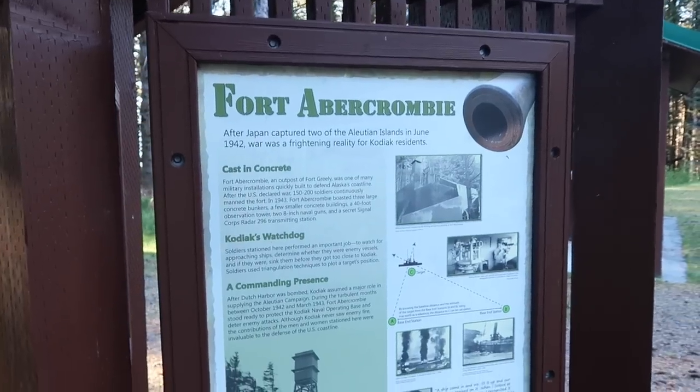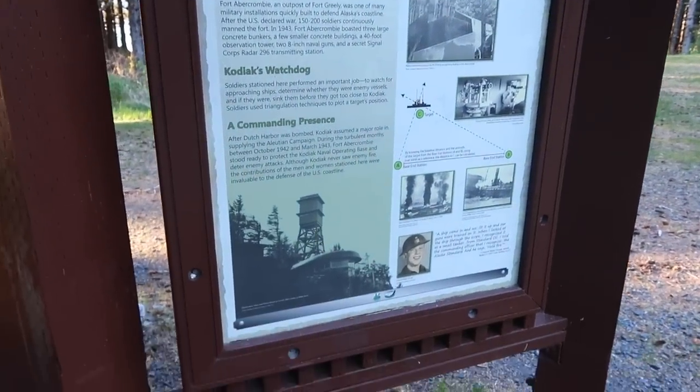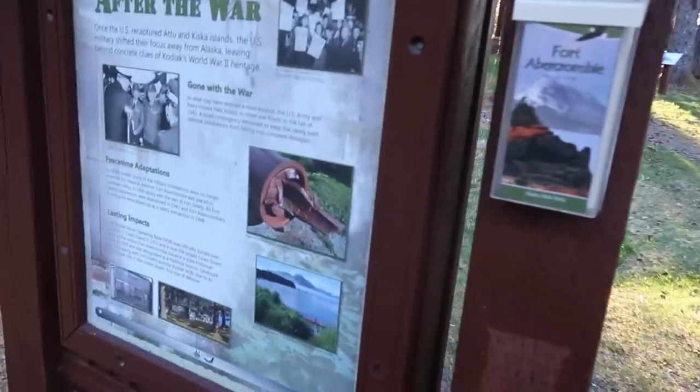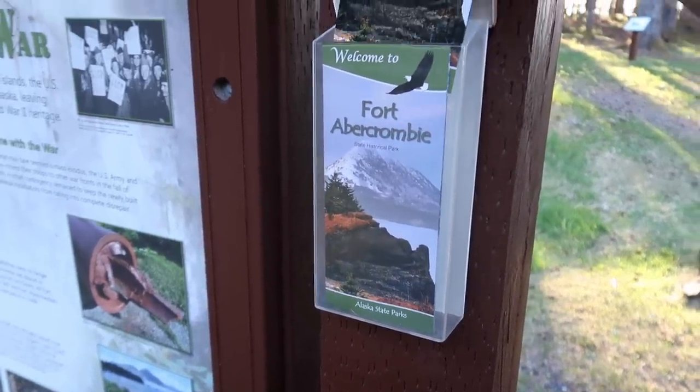And they have a whole bunch of information boards talking about Fort Abercrombie and what it was used for. They have Kodiak after the war, and they have these little Fort Abercrombie State Historical Park brochures. Okay, I'm going to grab one of those. We're going to take that.